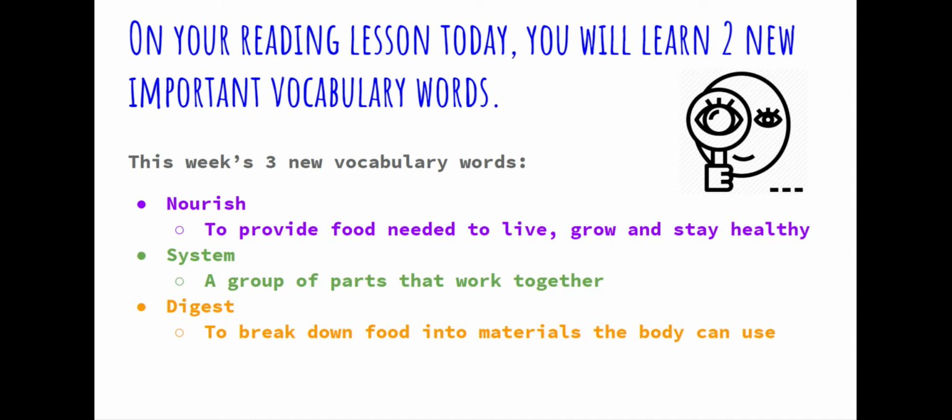The words in purple you can read along with me or listen to me read. Nourish. To provide food needed to live, grow, and stay healthy. Nourish. Let's read it together. Nourish. To provide food needed to live, grow, and stay healthy. This word nourish makes me think of how healthy foods can be nourishing for our body or help us feel healthy and stay safe.